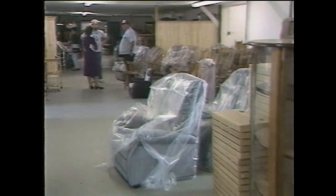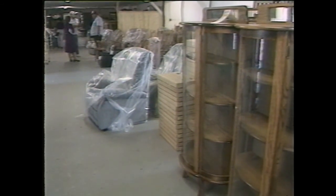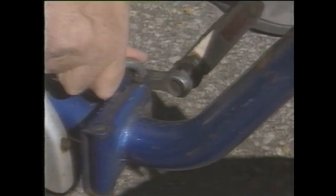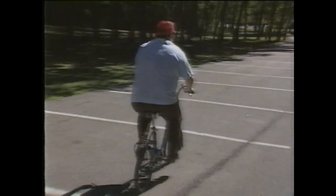An example, when I visited the outlet, Peterman was selling these new solid oak curved glass curio cabinets for $189. The same ones still being sold by a department store for $300. Another way to save some gasoline is to carry one of these things along with you. You benefit 2 ways. You can get closer to what you're looking at, and it also gives you some exercise.